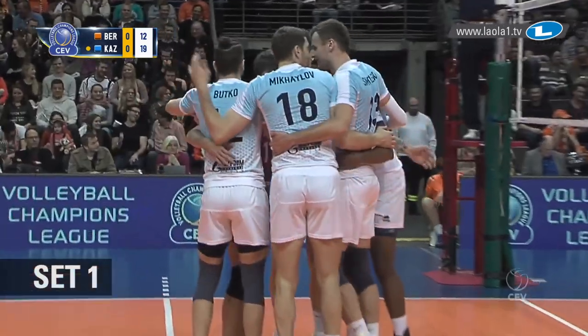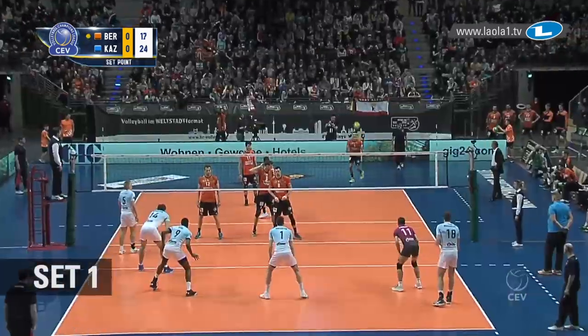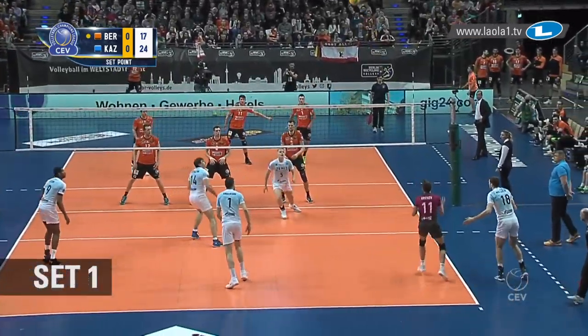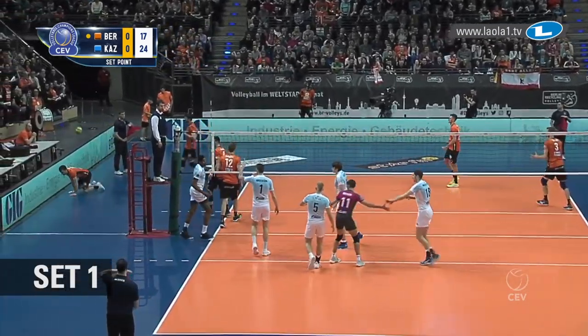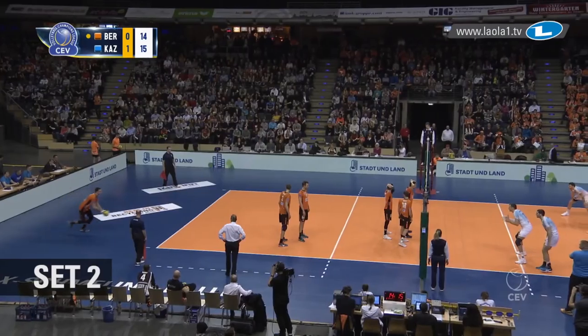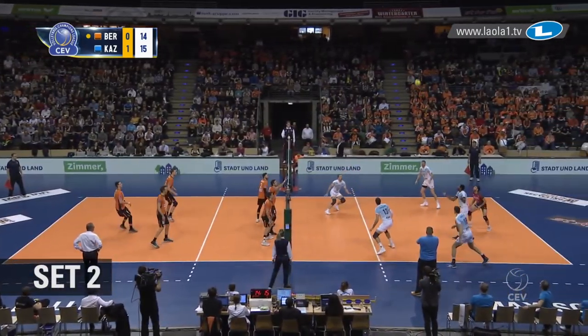Point after point after point here for Zenit Kazan. Here comes the serve. Safety first one on that occasion. Leon hitting that off the block though, and that will do for the first set, to put their woes under Luke Reynolds behind them.